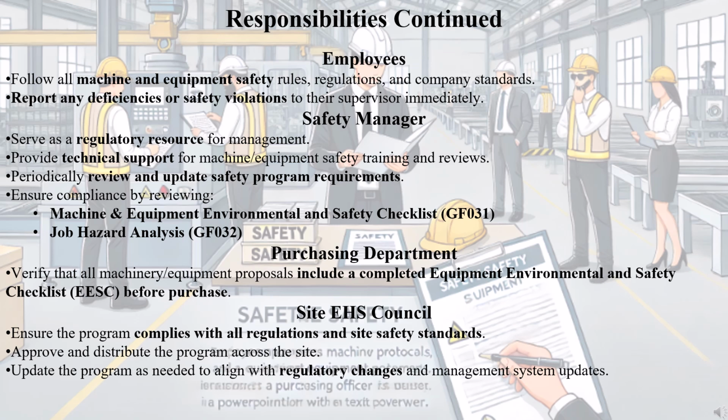The purchasing department plays an important role in equipment safety by ensuring that every new purchase includes a completed equipment environmental and safety checklist before approval. Finally, the Site EHS Council ensures that this program remains compliant with all regulations and aligns with the site's safety management systems. They also approve program updates and make necessary changes to reflect new safety regulations or operational needs. Together, these responsibilities help maintain a safe and compliant workplace for everyone.